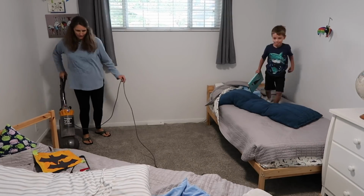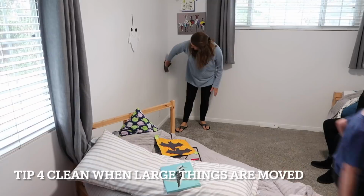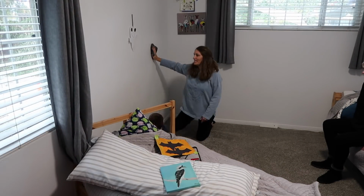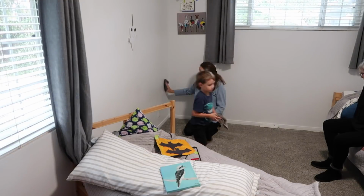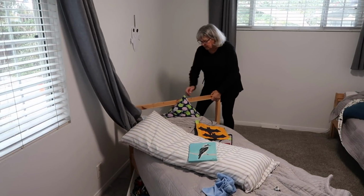Since the beds were moved out of the way, this was the perfect opportunity to vacuum and give the room a really good clean. I also wiped down the walls where dirty fingerprints had been left for a very long time, so this was just an excellent opportunity to clean everything.